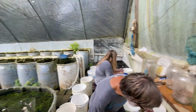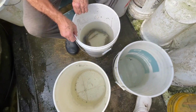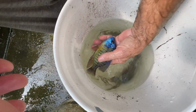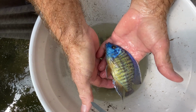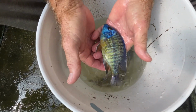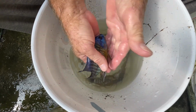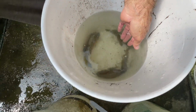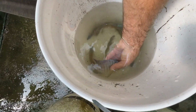Okay, let's go through these males. And I want to discuss some things here. Take a look at this guy. You can see why they're called a tiger, or possibly a tangerine Protomelas. These get to be big fish. This is not a very old male. That was one of our breeders.